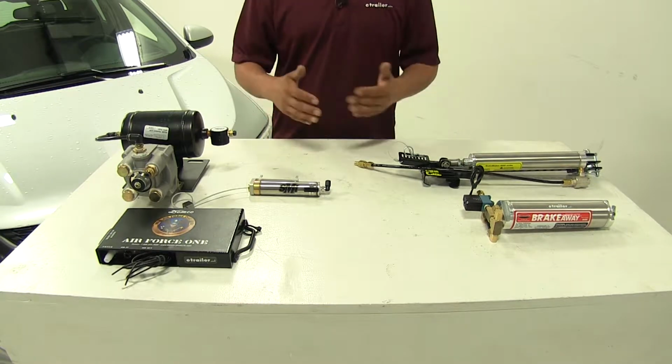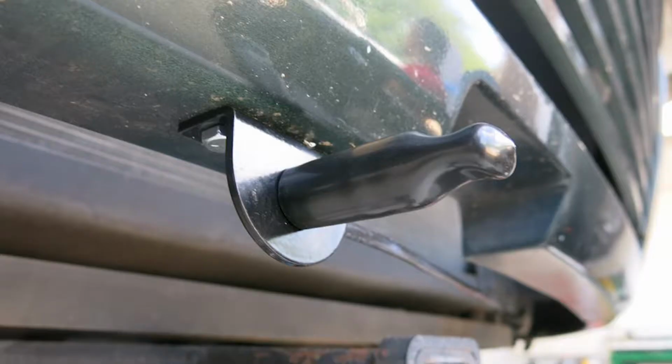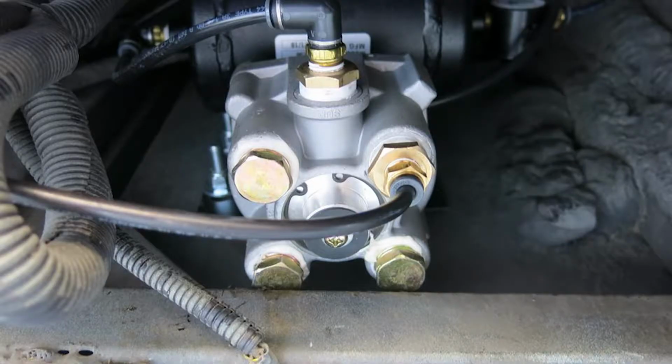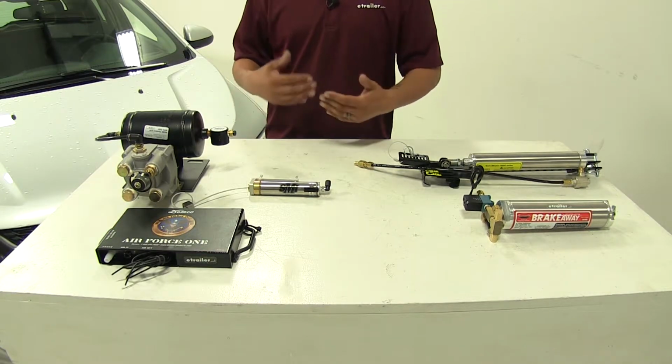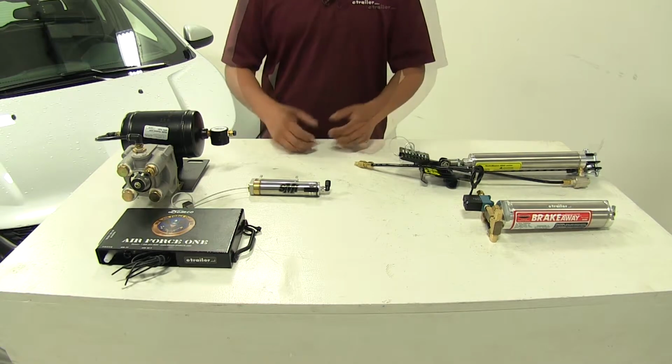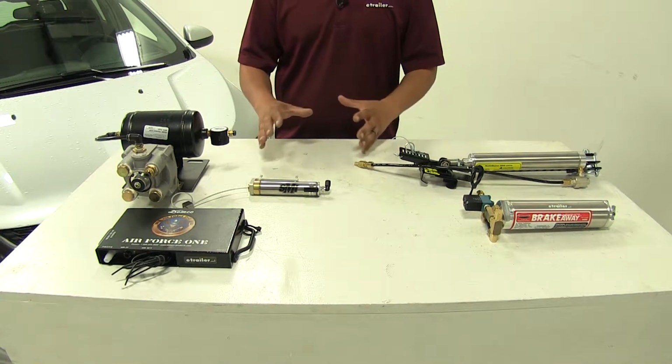If you have a motorhome that has air brakes, the big benefit to one of these systems is that it taps into the air brakes on our motorhome, so it's a direct connection. When we apply the brakes on our motorhome, it applies them directly to the car at the same time and intensity. Let's take a closer look at some of the differences between the two.